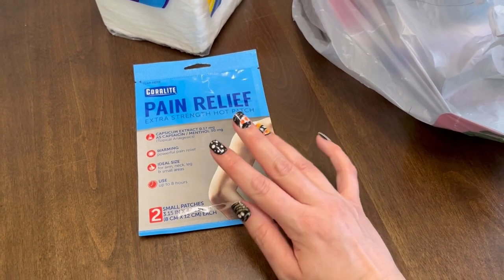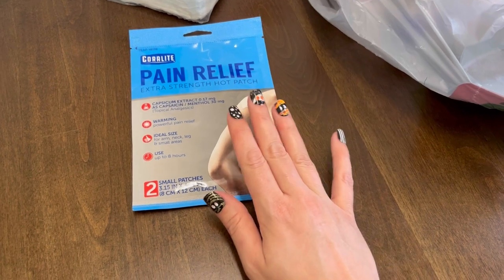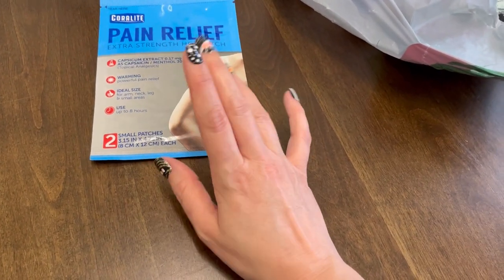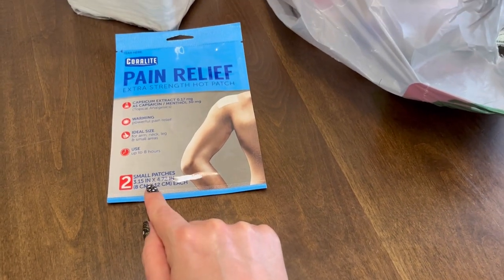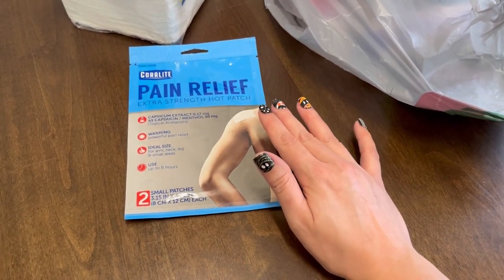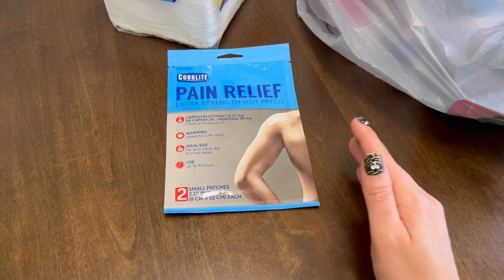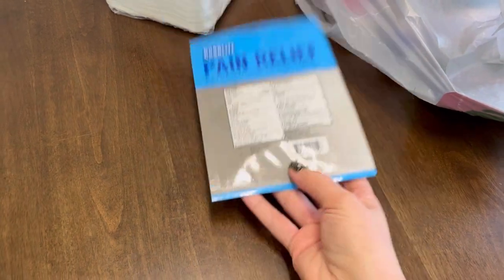Another thing I bought from Dollar Tree is some pain relief patches because my back has been going out and hurting a lot lately. I think it's finally starting to get better, but I wanted to get a pack of these. If I don't use them now, I will use them next time. There's two small patches in here, and I'm gonna put this up in my medical preps because this is something that you really should have on hand. Even if you're not suffering with pain right now, if there's an SHTF situation happening and you can't go to the store or see a doctor, having something like this is gonna really, really help you, okay?